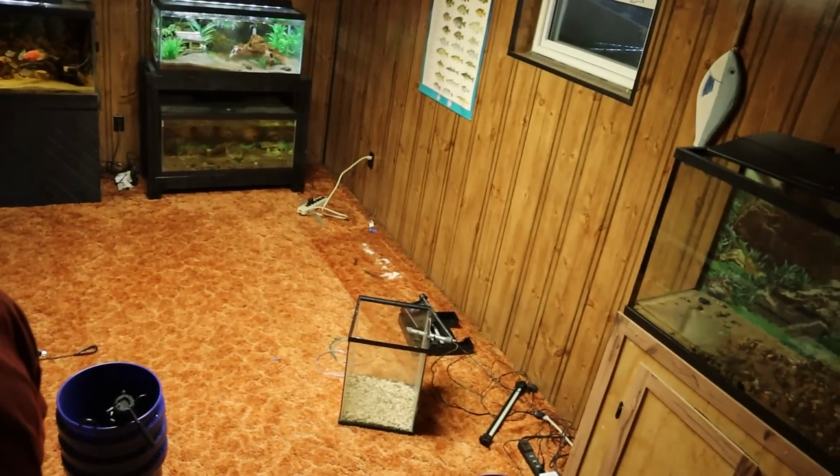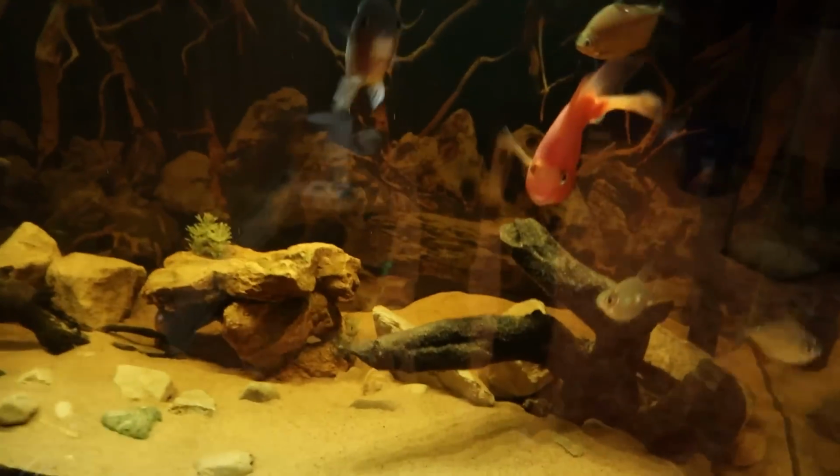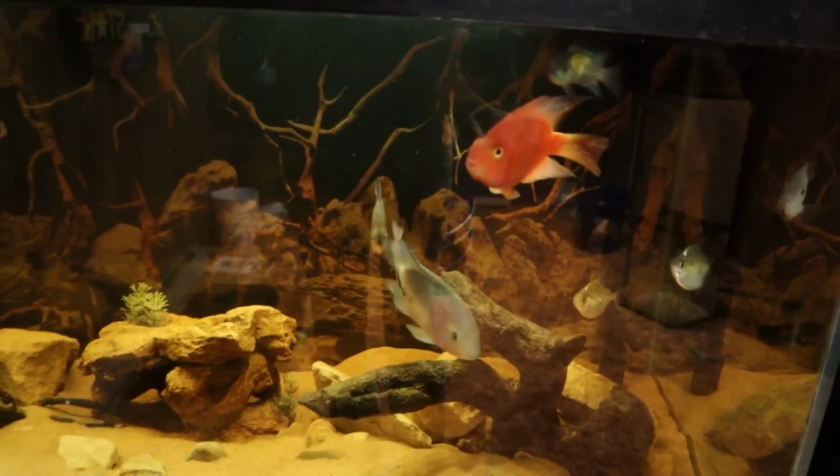Yeah, just look at this room now. Not too long ago, there were tanks everywhere in here, but pretty soon, this room is going to be completely empty, and it all starts today with us moving these fish over to the 125-gallon tank.